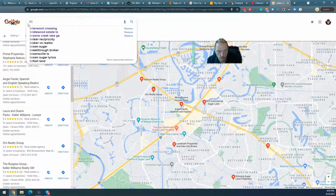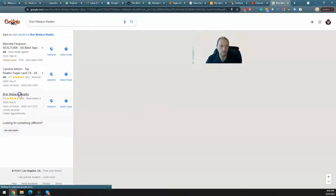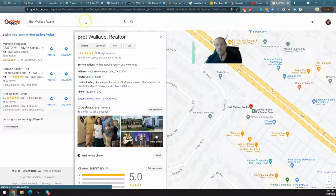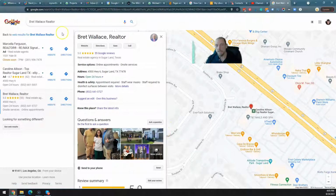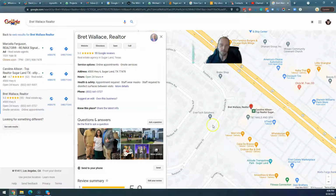So when I do Brett Wallace, Realtor, inside these Google Maps searches, if I had even done his name, I've actually connected myself. When I'm doing a search, it has a map. Most people don't know this, but Google actually has a second search engine. Okay, it's operating differently. So if I put in Brett Wallace's name, I'm not going to get his website or the normal traditional searches. I'm going to get only the hyperlocal results.